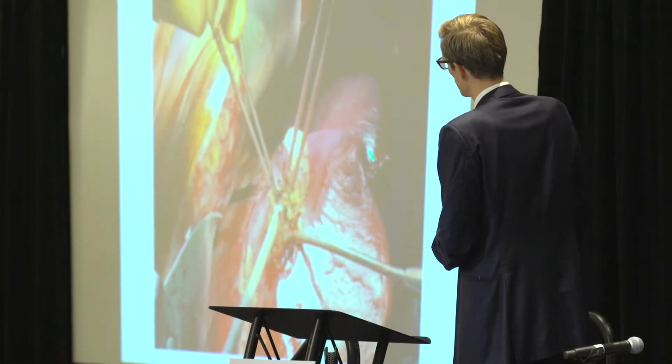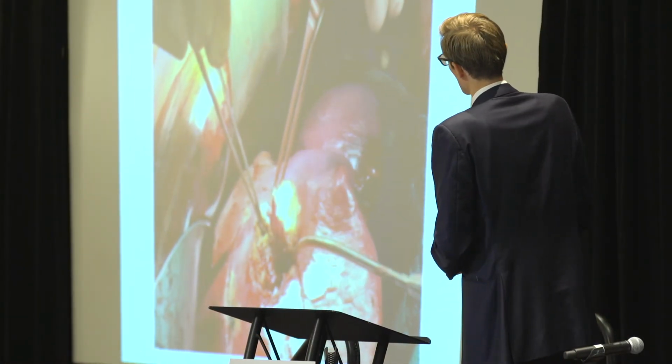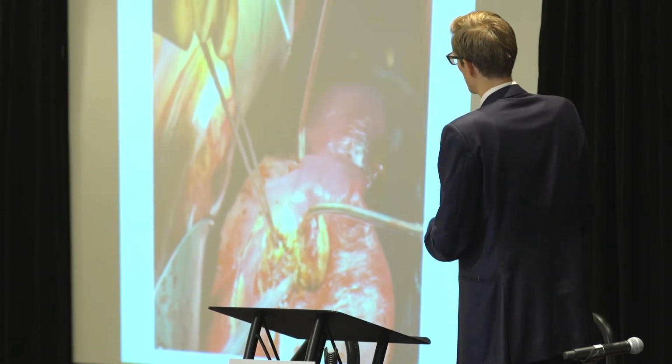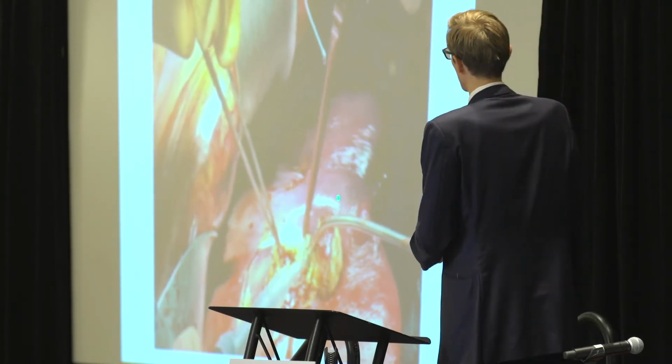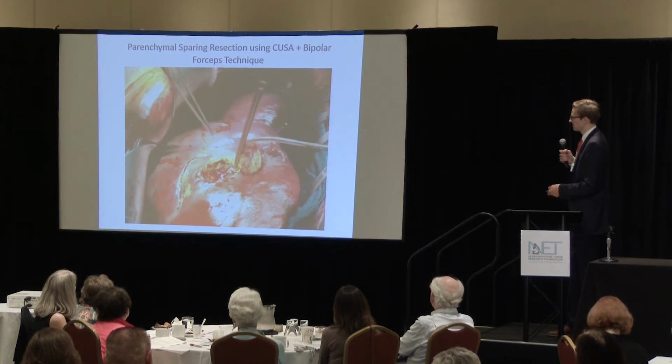So this is a newer technique that has emerged probably over the last 10 years or so. And so this is this concept of parenchymal-sparing resection. We try to leave as much of the liver there as possible, because we can really just carve these lesions out with very little blood loss, as you can see here.